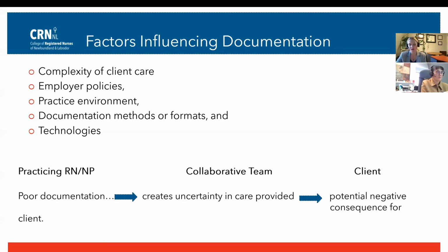There are also different methods or formats for documentation. It could be DAR or SOAP or charting by exception. And now there's an increase in the use of technologies, so we have virtual nursing practice and we have our electronic medical record. The documentation principles document has been changed to be broad-based principles to account for all of these factors that are influencing documentation. As long as you have the broad principles met, despite the different factors influencing documentation, you're still within your standards of practice. Poor documentation creates uncertainty in the care provided for the collaborative team, and it has the potential for negative outcomes for the client.